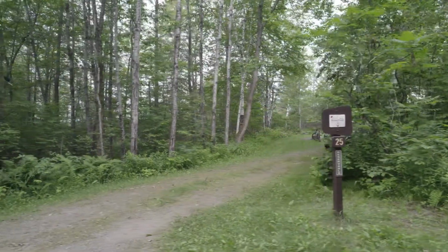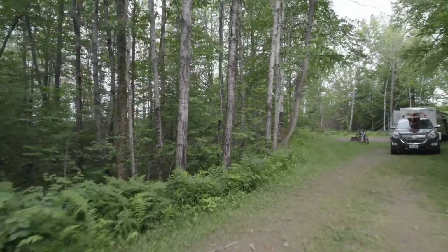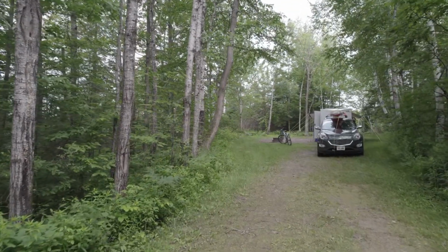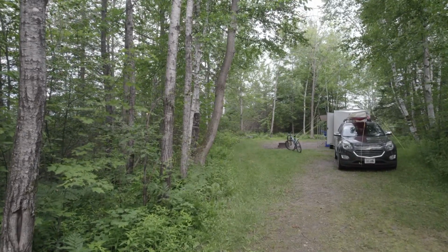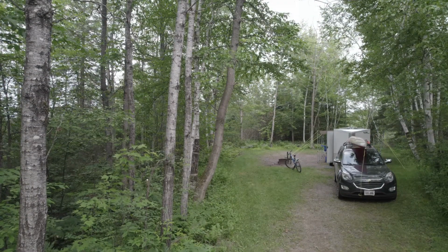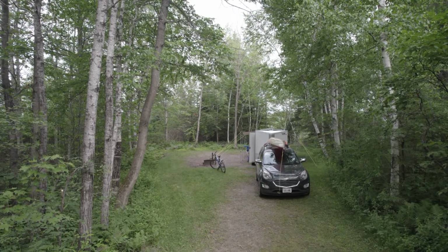Last but not least, I'll give you a little aerial tour of my campsite for the weekend. I brought my kayak and mountain bike along for the weekend. I enjoy getting out on the water and going for rides around the campground and riding through some of the local trails.